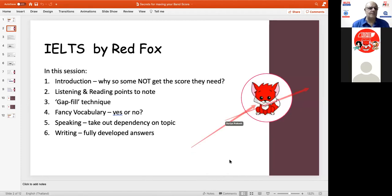Right, so firstly, on our listening and reading, to get 7.5, we need to score 33 correct answers out of 40. So that doesn't leave you very much margin for error. You know, we have to get more than 8 out of 10 correct to get 7.5. 30 correct answers will give you band 7.